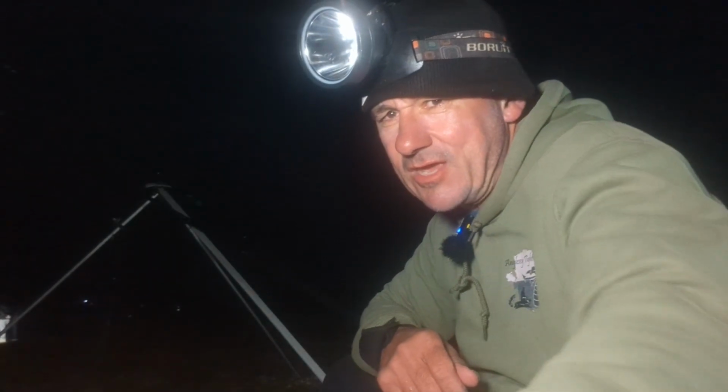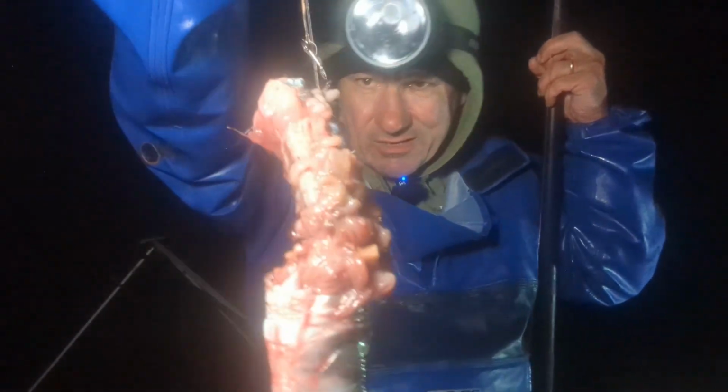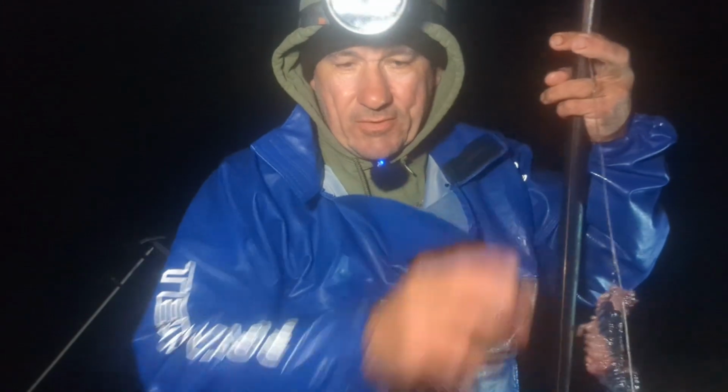Right, let's get some new rigs out the box and let's get started again. Right guys, next bait going out. Head and one fillet of mackerel like that, fresh. It was swimming in the sea just about an hour and a bit ago.